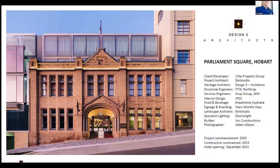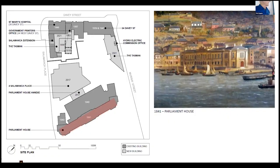Thank you for the opportunity to introduce you to this wonderful project, Parliament Square. I'm going to be talking about the heritage aspects of it. In particular, I know that David Hazler will be talking later about the project more generally. The project involved a number of very significant buildings, including Parliament House.